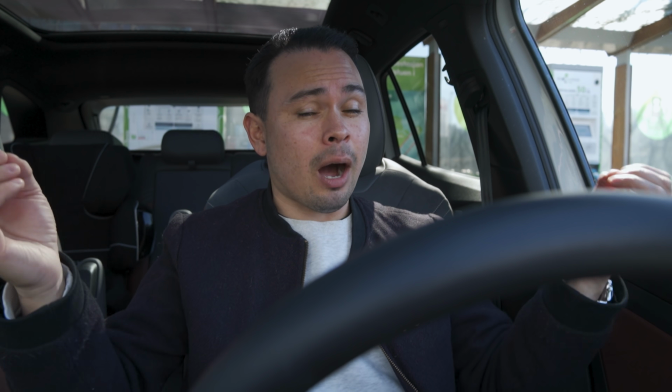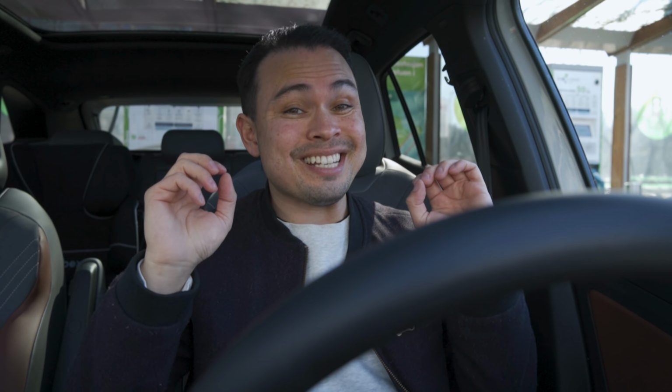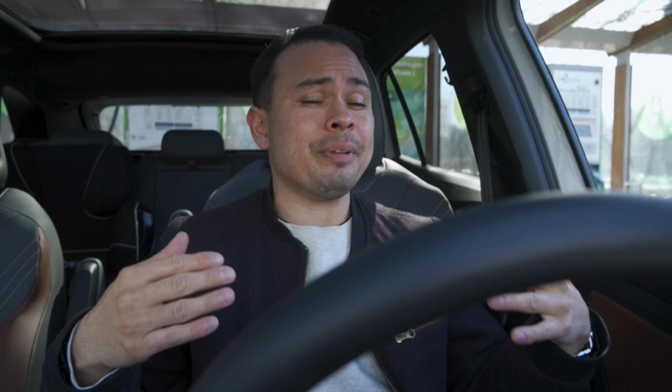But there are rumors flying around the internet that there is going to come an update, increasing the speed in this to 170 kilowatts, and that will be amazing. And that means the 10 to 80% state of charge charging time might come down to 30 minutes.